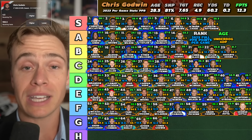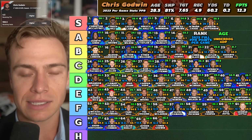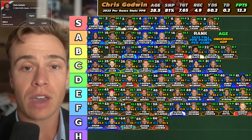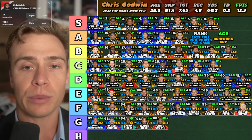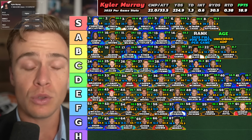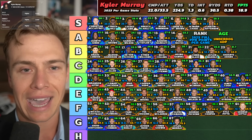Chris Godwin will be our next player at 66. If Godwin gets more utilized in the slot this season, Godwin is a lot more exciting than he was a year ago. If Godwin stays on the outside and they decide to put Jalen McMillan in the slot, then Godwin is going to disappoint in fantasy. Kyler Murray will be our next guy at 67. You have rushing upside and arguably the best wide receiver he's ever had.